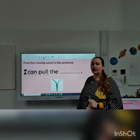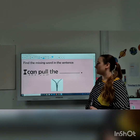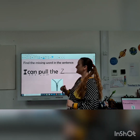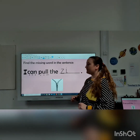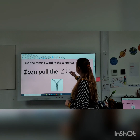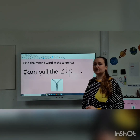Zip. How are we going to write zip? Okay, so what phoneme can we hear first? Zip. It's that z, isn't it? Cross, cross, cross. Zip. What's next? I. Zip. And our final phoneme, zip. It's p. Well done. Okay. So, got a long sentence there that we've written. Got my full stop at the end of the sentence.